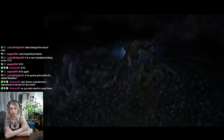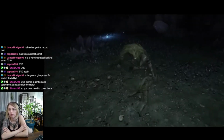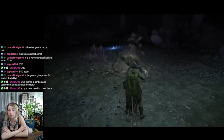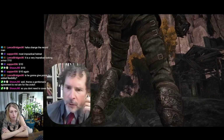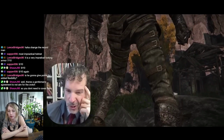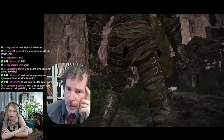Now, if this is a character who's moving around in a crouched, animalistic sort of posture, perhaps leaving those areas not covered with plate is a choice that might give a little bit more flexibility. Obviously, the straps are echoed in the lower legs. These straps don't seem to fulfill a practical function. They seem to be purely aesthetic.